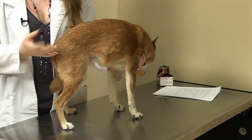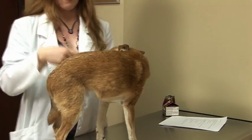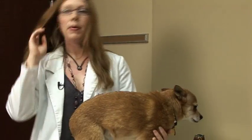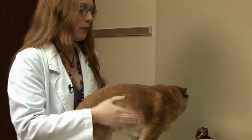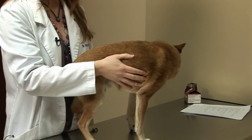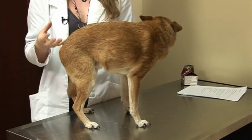A body condition score of 3, when you look at the animal, you still see this tuck from the side, you still see this hourglass shape from the top, but it's less severe. And when you feel them, you can feel the ribs by putting light pressure over the rib cage, but you're definitely not feeling huge bony prominences or anything like that.